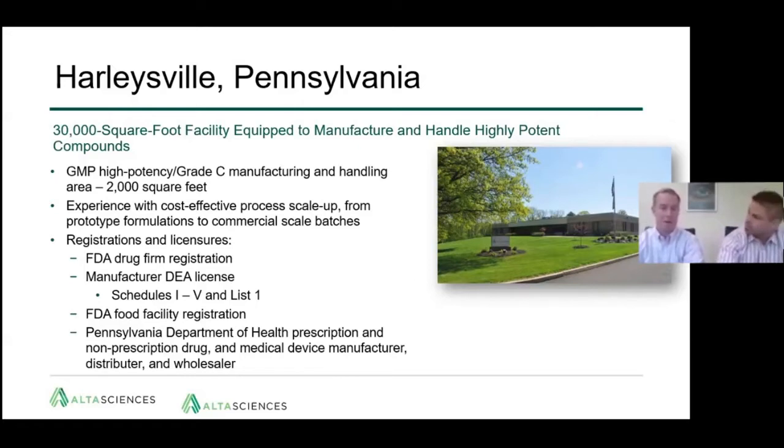One of the challenges right away was we needed grade C and potent. So from there, obviously engineering controls had to be put in place. It was a really unique and fun project that we got to do, and I think we'll get into some of the airflows later on in the presentation to discuss that. But what we try to do in this area is put some cost-efficient scale-up equipment for our clients. We have all the standard registrations. We're also able to handle DEA controlled substances in this area, and then FDA food facility and Pennsylvania Department of Health.